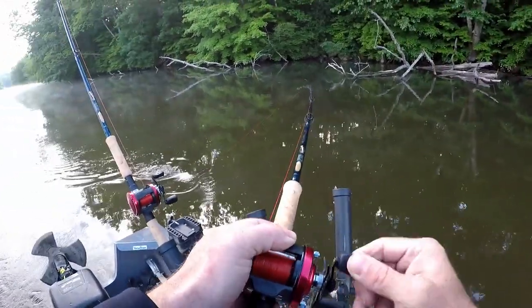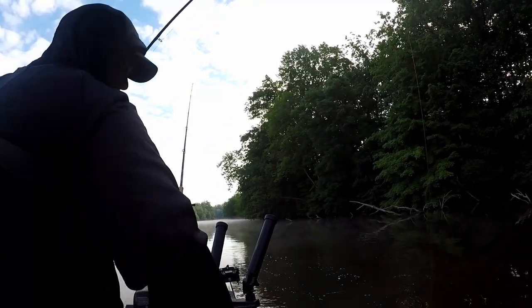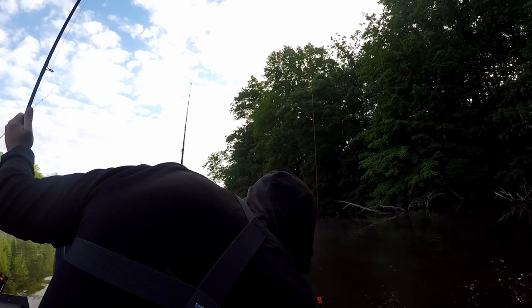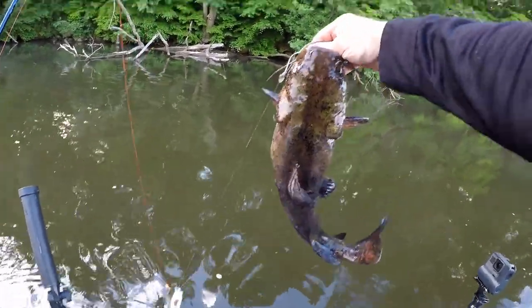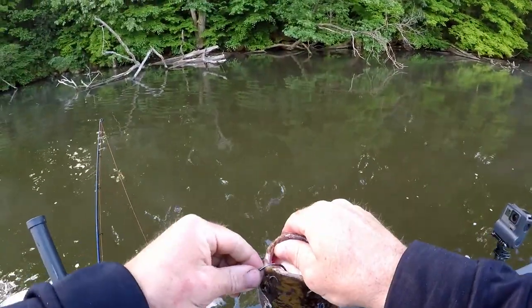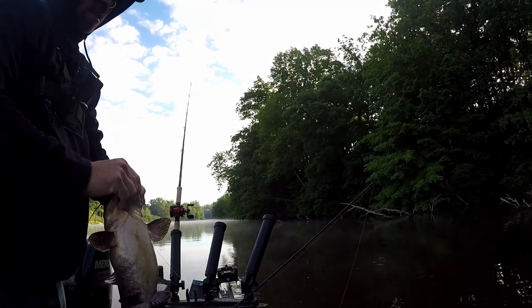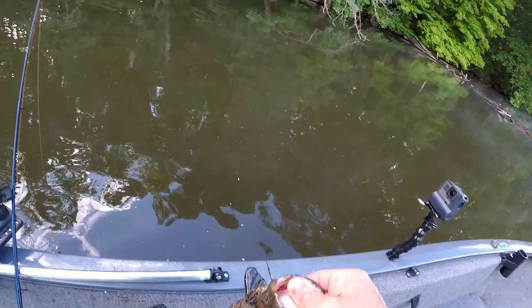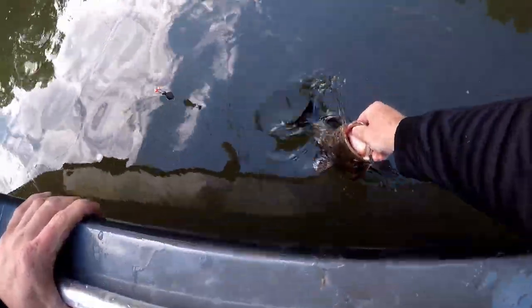All right, first flathead of the trip. Here we go. And we got our bait back, a little tyke. Open up. Open up. Got him. Here we go. First flathead of the trip. Big old body section. Circle hooks get him good. Not bad. Oh, all right. Let's get him back. There he goes. Full of piss and vinegar.